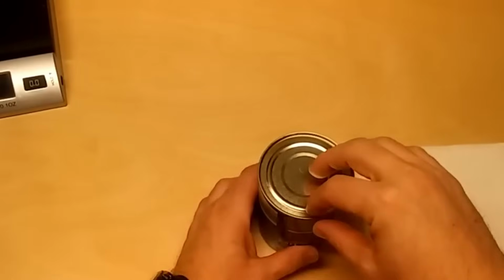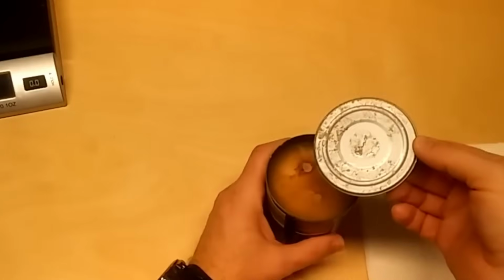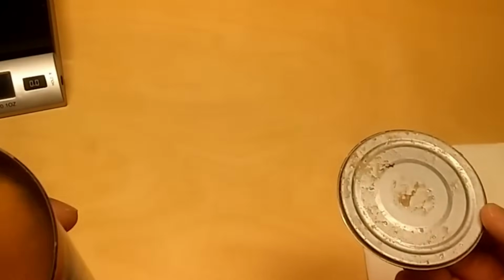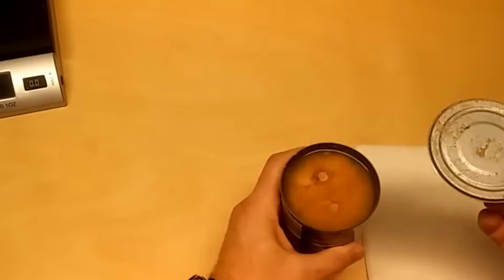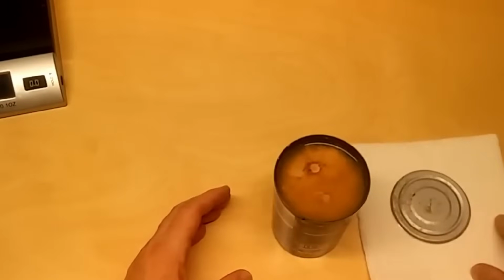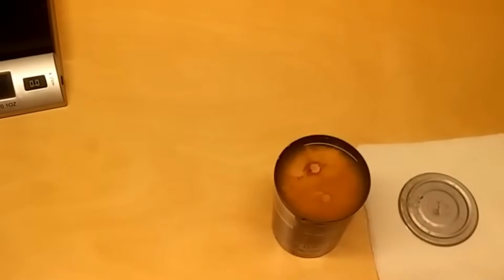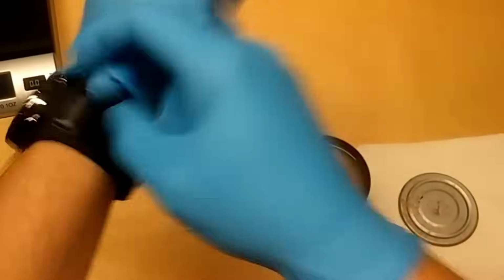Storage-wise, canned fish is a prepper's dream. It can last 3 to 5 years in a cool, dark place, and sometimes even longer if you keep it properly rotated. Look for cans with pop tops for easy access. You never know when you might be without a can opener, and because it's already cooked and packed in oil or water, you can eat it cold straight from the can in a pinch.